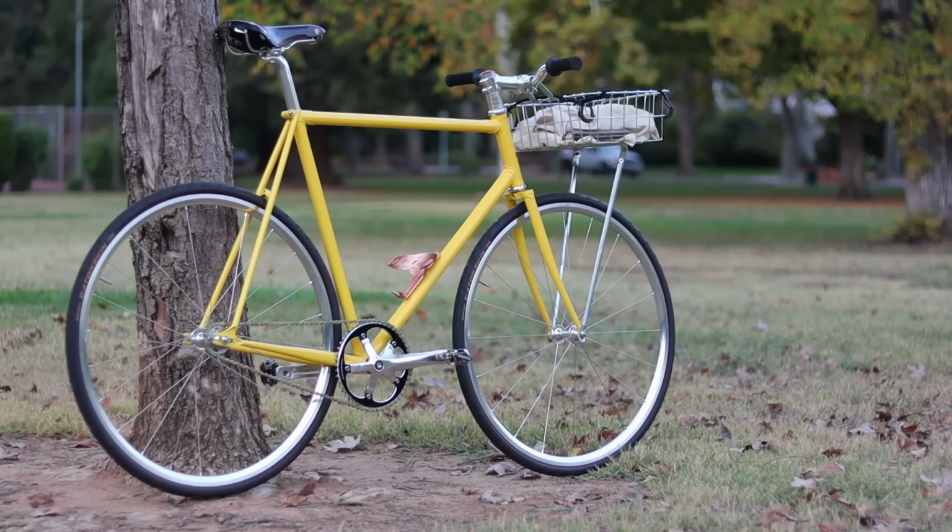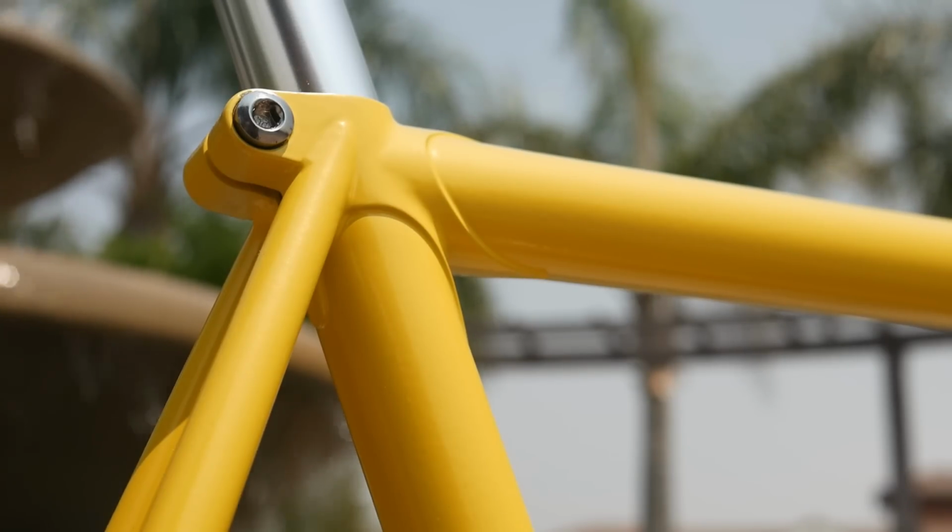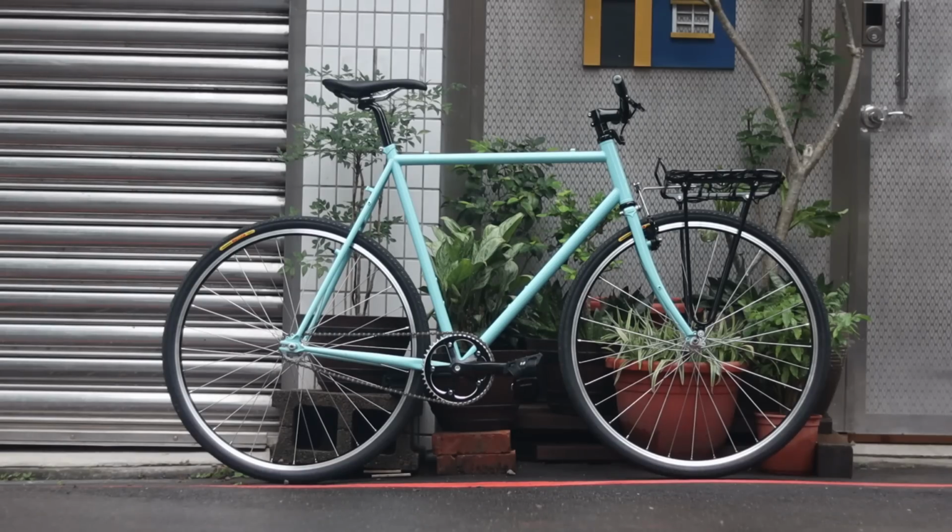But tubing is only one part of the bike building equation. These tubings need to be put together in a well-designed geometry and fabricated skillfully to bring them to life. A high-quality frame and overall build should take all these factors into consideration to work together for an amazing ride.